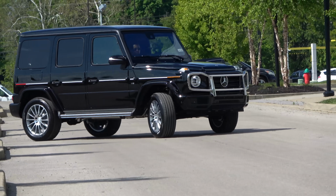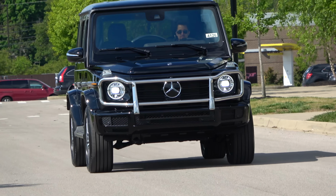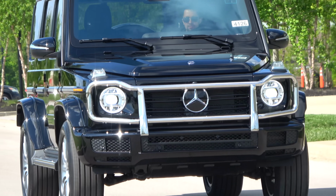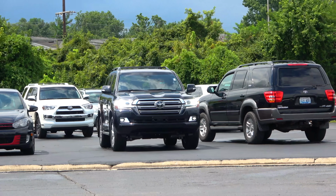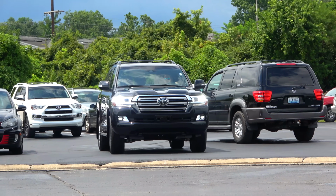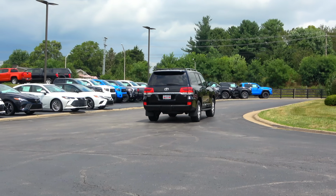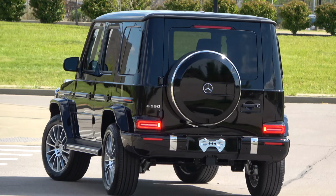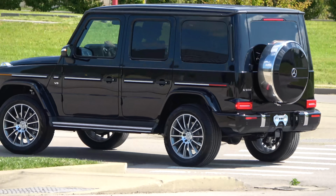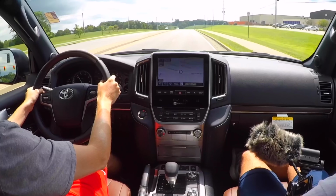What's going on YouTube? For many people, when they think of luxury SUVs, they think of leather and wood. But there is an elite group of SUVs that have not only leather and wood galore, but also an extreme level of go-anywhere ability. Depending on where you live in the world, that may be the greatest luxury of all. So let's go ahead and square off the iconic Toyota Land Cruiser against the equally iconic G-Wagon, and see who comes out on top.